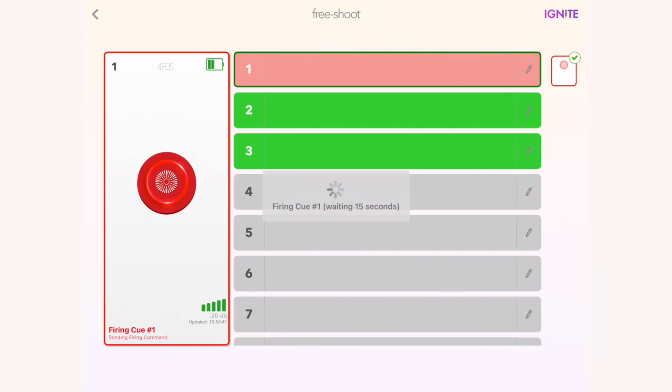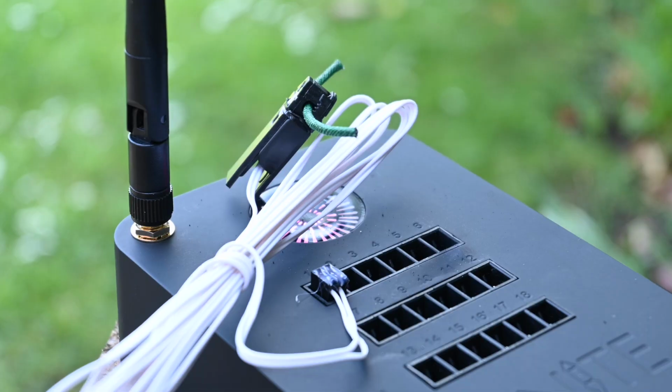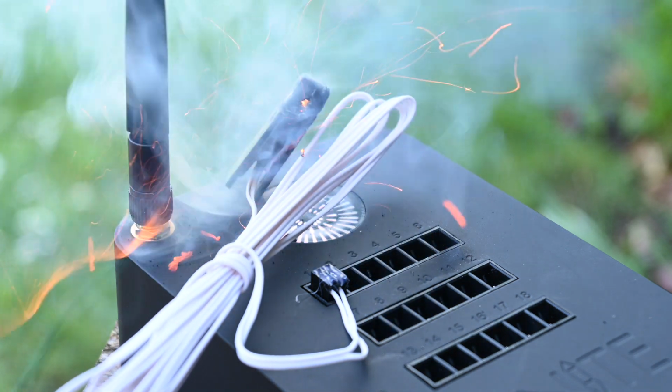Now, in terms of actual igniters firing, Ignite is the same as any other firing system here in terms of it sends a pulse down the igniter and the igniter goes off. However, just for the record, I've got a few clips now showing the unit in action firing some Visco fuse. First, we have a standard Ignite clip. This is a 2 meter igniter.